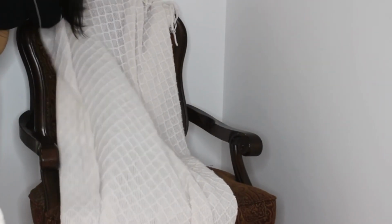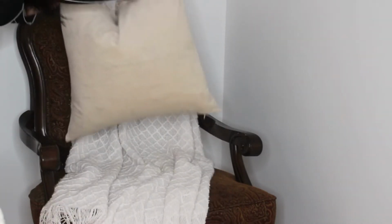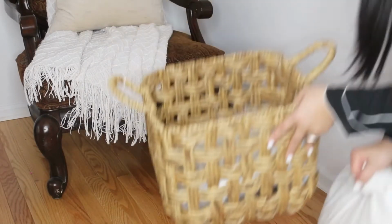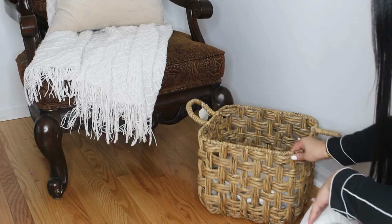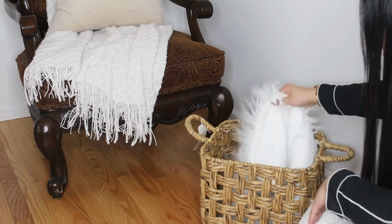Let's create a cozy corner by adding a lightweight throw blanket and extra pillows. This basket can be used as storage in the living room for organization, and it will add warmth and coziness. With each season, I want to incorporate colors that represent that season.